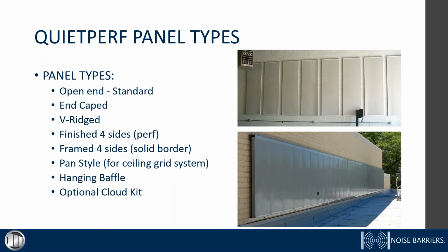As for each individual panel, to meet spec and the different acoustic and aesthetic requirements, we can provide the panels with open ends, the end caps, V-ridges. We can 4-side fold them, hang them, suspend them like clouds, really create any sort of system or any sort of aesthetic that the architect is requiring on site. We do have our standards, but we are a custom shop and we provide a lot of custom applications, so we're willing to work with our customers when needed.